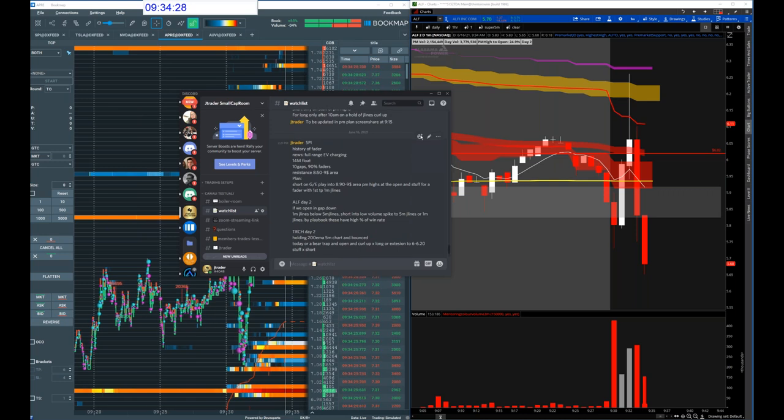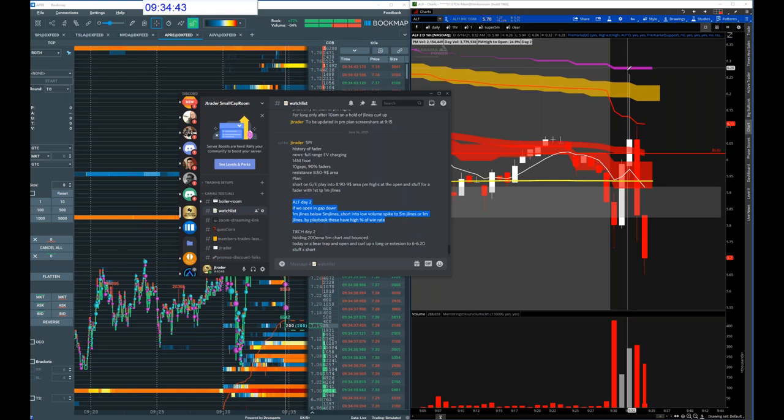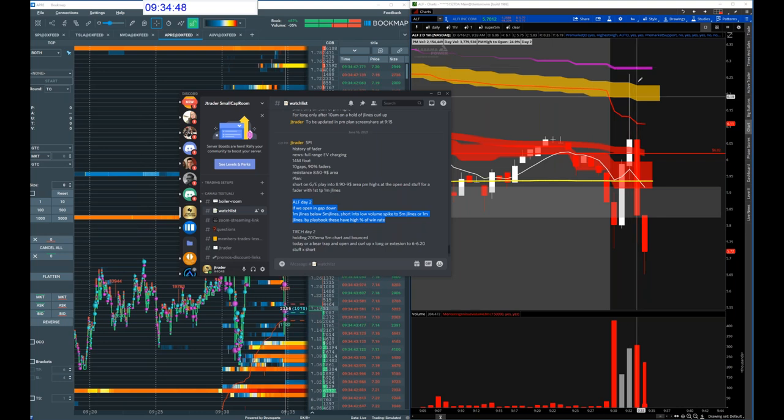And remember what I wrote over here, ALF day two, short into low volume spike to 5 minute JLens or 1 minute JLens. 5 minute JLens is the purple one. Is it clear? This is really what you have to do. But I don't have time to call this another 10 trades. But we play a trading strategy with set risk, stops, back testing.